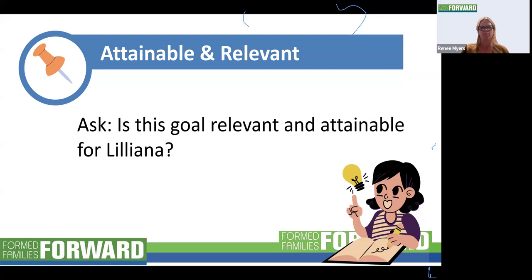Attainable and relevant. Is this goal relevant and attainable for Liliana? This is really where the PLAF information is really important. We need that background information, that statement of needs, that statement of strengths. And then we can ask, is a second grade reading passage an ambitious yet achievable goal for Liliana?